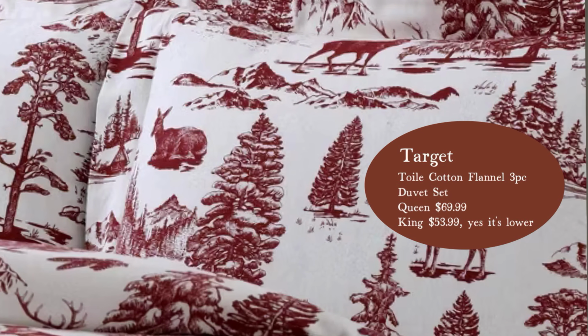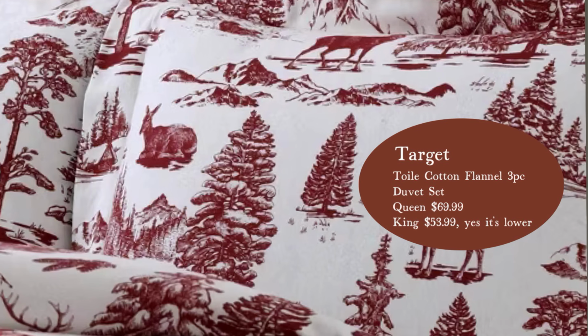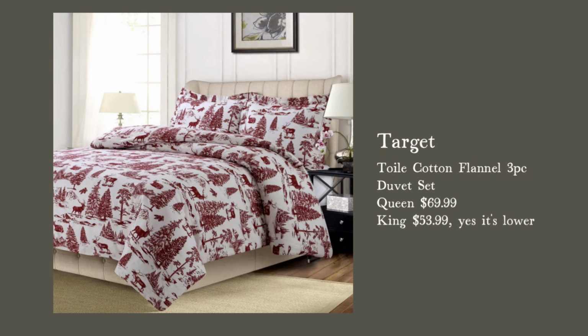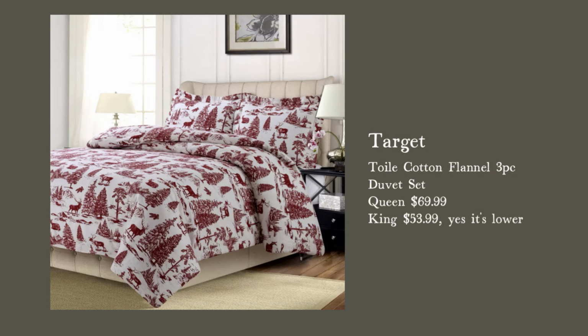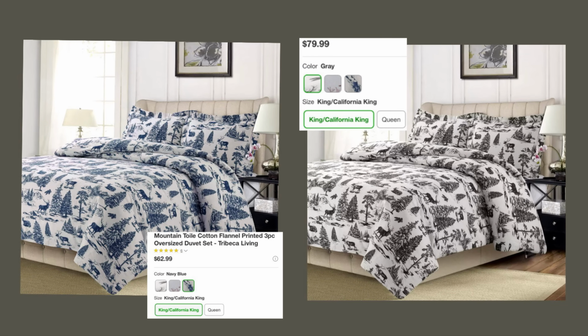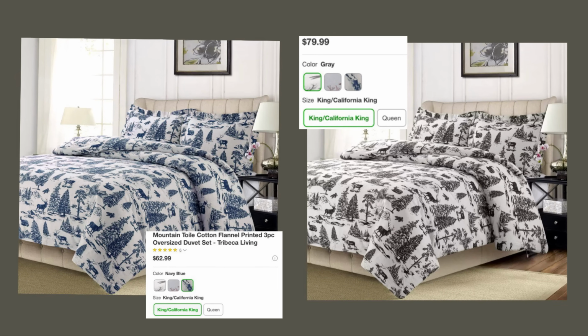I think they're supposed to be opposite, where the queen is the cheaper. So if you have a king bed and you like this set, you're going to make out on this deal if you're buying the red. They also have other colors. The blue is also a bargain, I believe, and then the black is the normal pricing, probably the way it was meant to be.